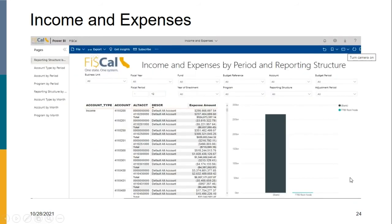Here's a quick look into that report. On the left-hand side menu, we can tell that there are 8 dashboard pages, and the structure of these reports is: we have the income and expenses by period and the income and expenses by month, and also the other dimensions are reporting structure by month and by program.